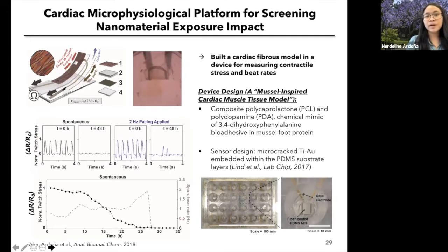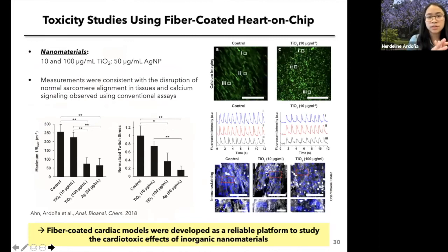So when we compare the results of the study with those that are observed in the conventional assays, we saw the same trends in the different doses of exposure, both in the test nanomaterial, in this case titanium dioxide, and also the control, which is silver nanoparticles, our negative control, and we know that it will have a negative effect on the beat rates and the twitch stress. So this confirms that we can use that platform, and the data that we can get from the platform have consistent results with the conventional assays, such as just looking at the organization of the tissue after exposure or looking at the calcium transients.